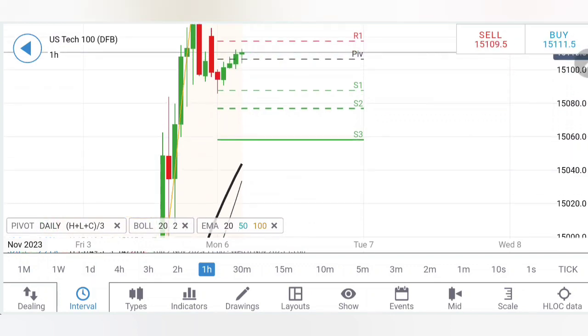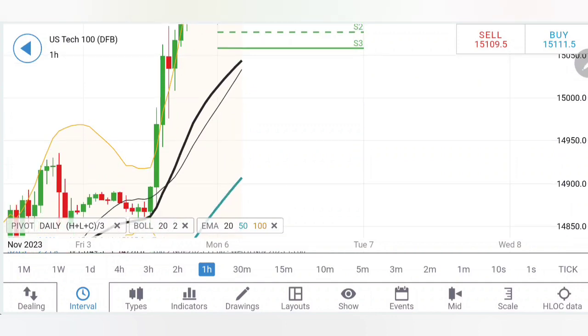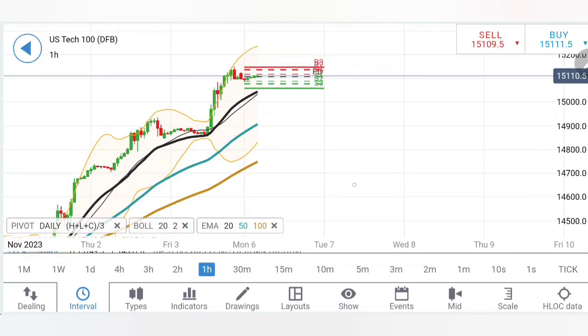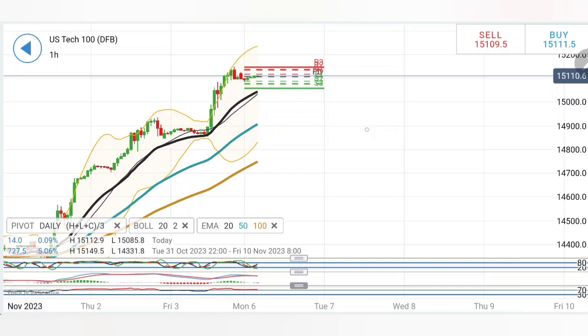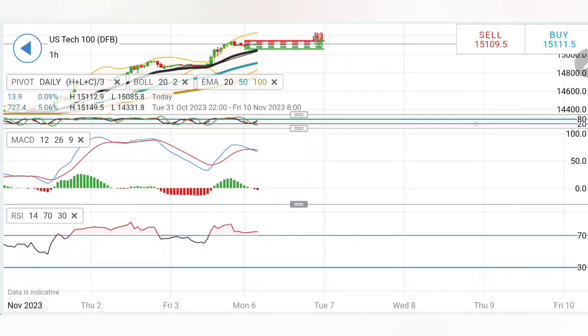And on the downside, I will only recommend you to sell here at 15,080, where one can look forward to 15,040 and 15,000 levels. Remember, as long as 14,900 levels are respected, we are not going to treat NASDAQ 100 as bearish. Rather, I will say as long as 14,800 levels are respected, do not treat NASDAQ 100 as bearish. Moving average is bullish. Stochastic rising. MACD crossing over for a sell here. RSI is also staying overbought.